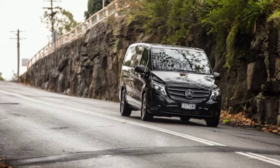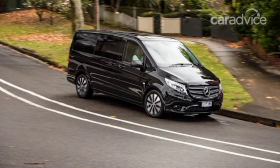This is one of them, the Mercedes-Benz Vito. Despite the popularity of the Hiace, despite how good it is, there are other alternatives if you want a different badge in your driveway. Let's take a closer look at the Mercedes-Benz Vito.